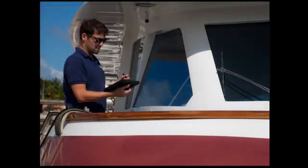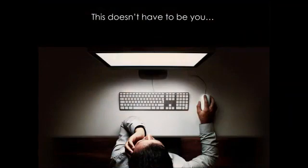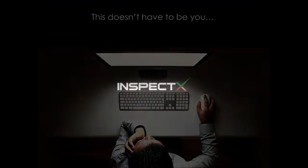Armed with this new information, I want you to know that you have options to create a polished report entirely in the field, and no longer does this have to be you. InspectX solves a problem that so many of us know so intimately. And in an industry that's constantly requiring more and more from each of us, here's something that doesn't just help us meet that demand, but actually gives us something back in return. And that something is worth more than a small publishing fee, and that is your time.